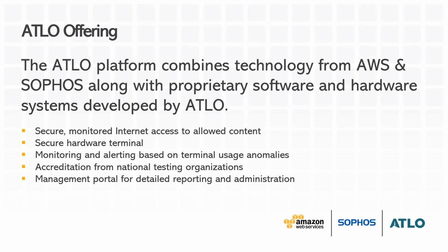We were able to use the Sophos 30-day trial. We were able to stand up a few small EC2s. We were able to stand up a few WorkSpaces just to see if this was going to be a viable solution. And we found out in short order it was going to be a viable solution.